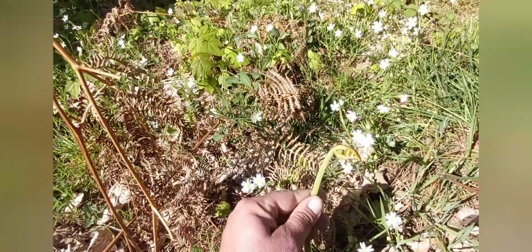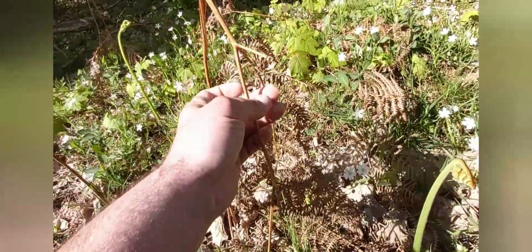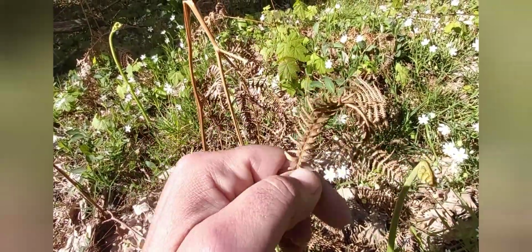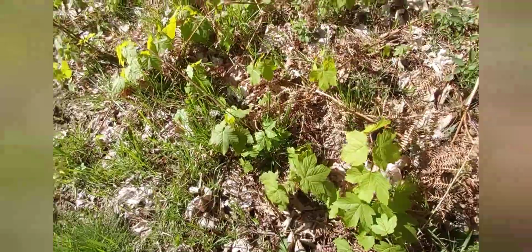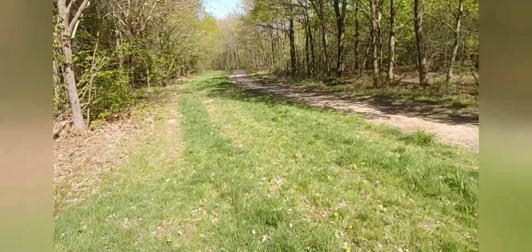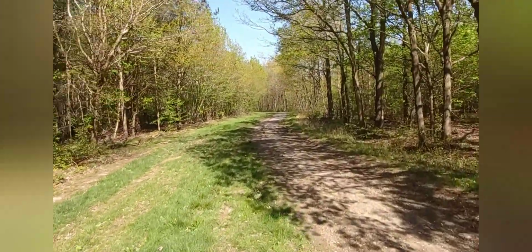Yeah, bracken begins to come up. That's some of last year's bracken. And look at that. Some maple seedlings. And even though it's quite windy in here, when the wind is deflected, the sun is cooking my back.